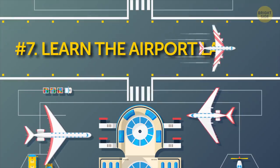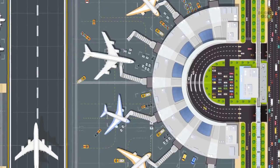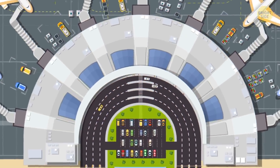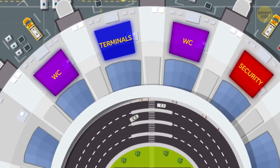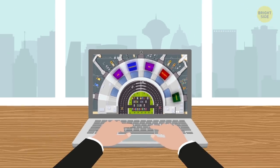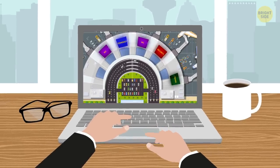Number 7. Learn the airport layout. Airports in big cities can be huge. I'm talking overwhelmingly big and easy to get lost in. Knowing ahead of time where each part of the airport is located, be it terminals, trains, security, or even just the bathroom in case of an emergency, is an unappreciated travel tip. The airport's website or a special app that shows the layout of the land will help you with that.